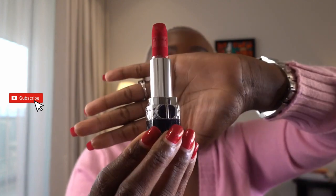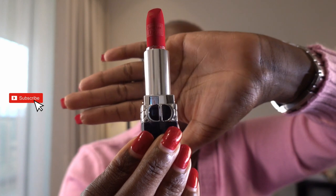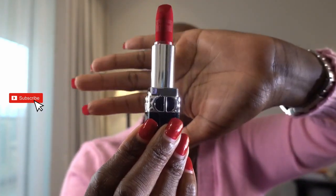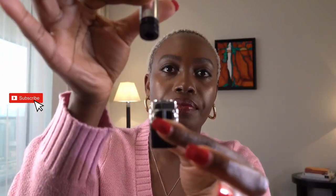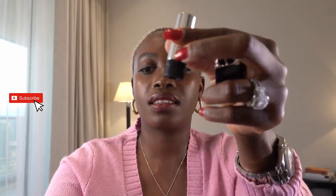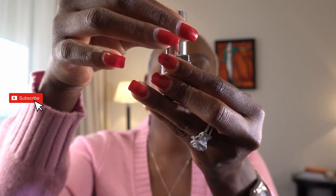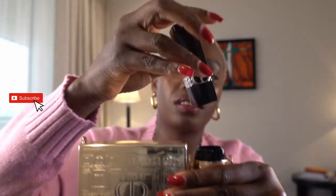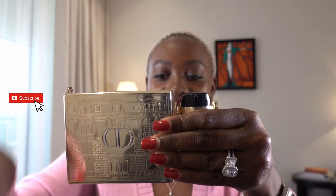How beautiful is that, guys? Look at that red. Pretty much matches my nails. Maybe not, but look at that, guys. That's pretty. So you can remove this like that. Or you can also remove that and put that in. This is the refill package right here, and then just put it back like that.